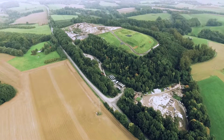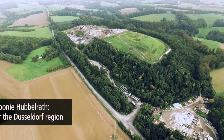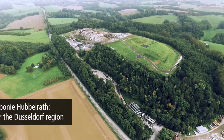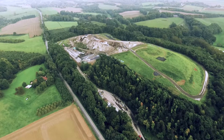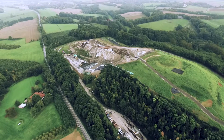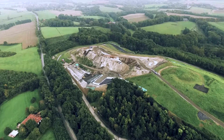Since the early 1970s, the landfill Zentraldeponie Hubbelrath has been an important part of the waste disposal infrastructure for Düsseldorf and the surrounding region. The landfill was initially set up by the state capital of Düsseldorf and has been operated by AWISTA since 2003. Since 1994, management of the landfill has been the responsibility of Zentraldeponie Hubbelrath, a joint company of AWISTA and REMEX.